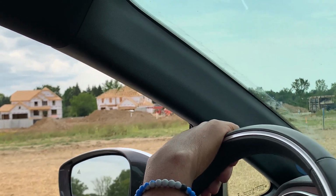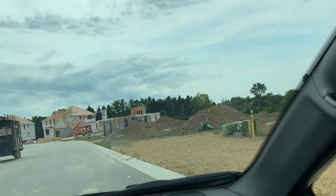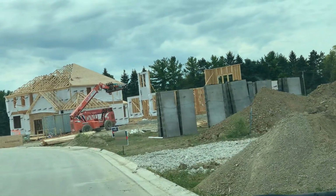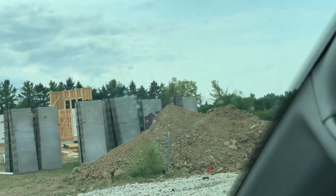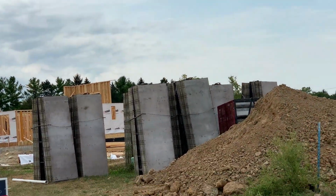So said ours hasn't been done yet. They're really fast. Who's to pour our basement? Ours is next. That's why they got them next to our house. Let's stop by our house. Yeah. See these boards right here? They put those down in the hole and then they'll pour the concrete.